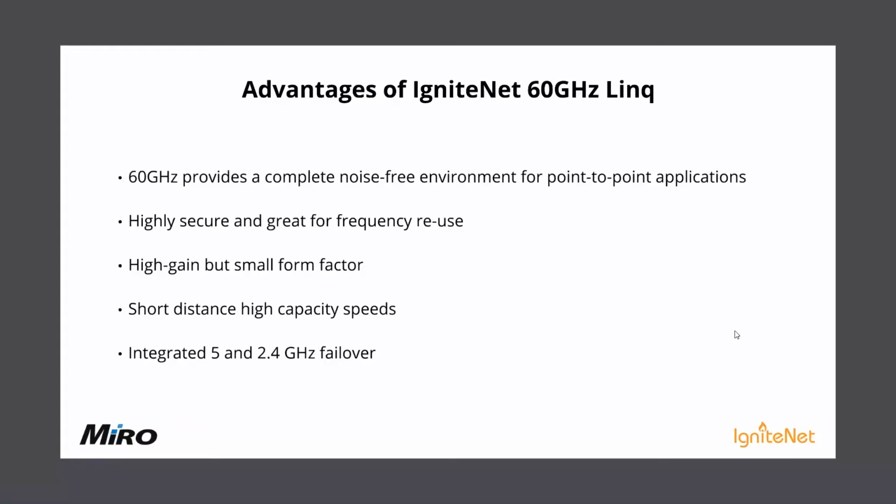And then obviously, another advantage is it gives you ultra high capacity speeds. We'll get into the speeds later on in the presentation, but it is short distance. Please remember that 60 gigahertz is millimeter wave technology, so the distance is pretty short. We'll talk about why that is important. Sorry about that. It is high capacity speeds. We'll get into the throughput in the next slides.